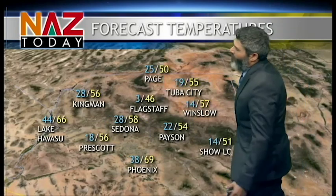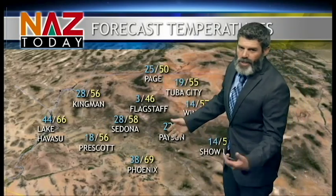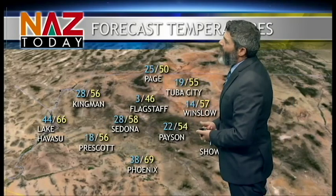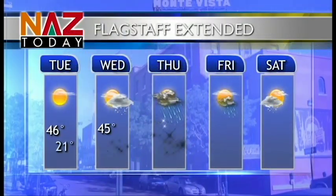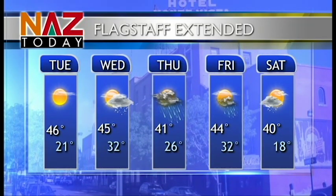Okay, here's a look at it overnight tonight. Cold temperatures for everybody, teens and 20s, freeze all the way down about 3,500 feet in elevation, and then a pretty nice Tuesday out there. Sedona 58, Payson 54, and Winslow 57. Okay, here's a look at it on the 5-day forecast. We're going to call it a little snow Wednesday evening, rainy day on Thursday, rain showers Friday, maybe a little snow late Friday night into Saturday morning on the back end of this whole little event.